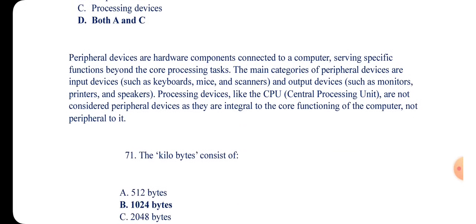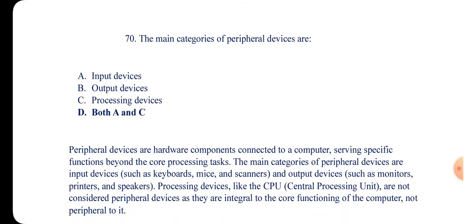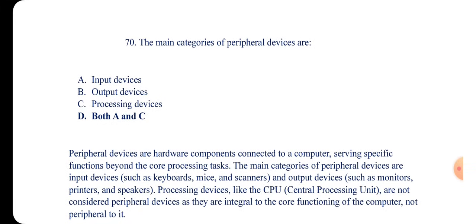All right, so let's see. The whole thing is that peripheral devices are hardware components connected to the computer. And if we say hardware component, it is something you can touch. So we have input devices, output devices. So the answer is both A and C.